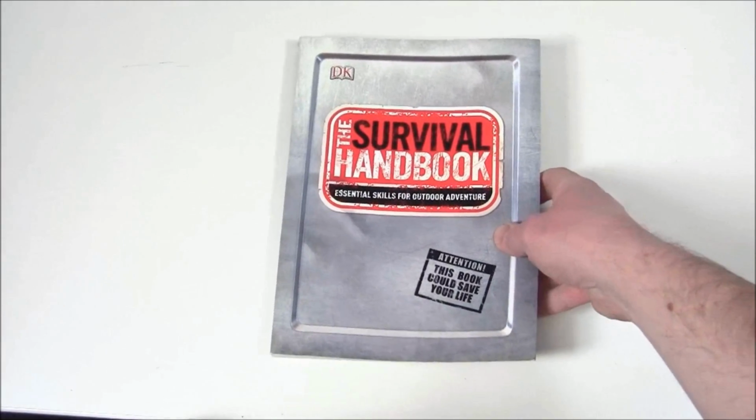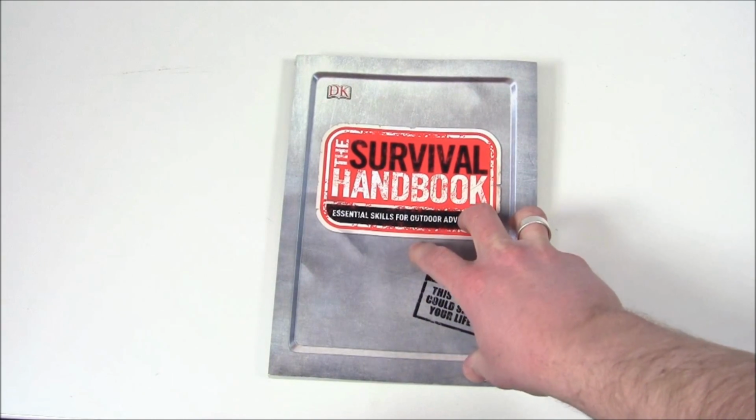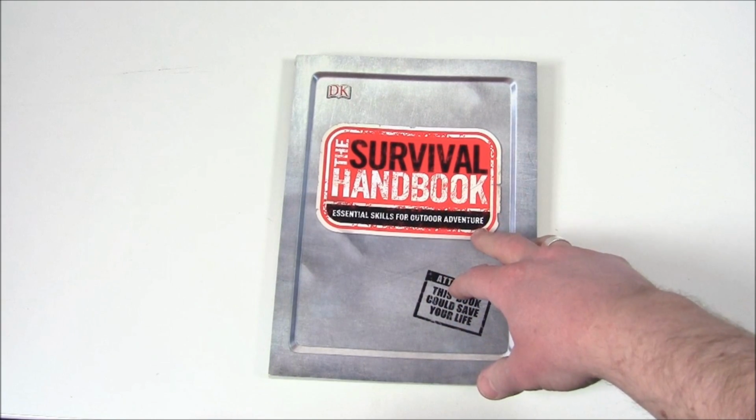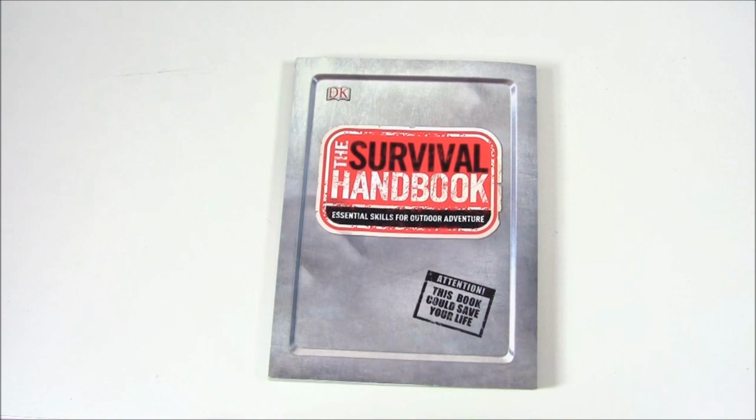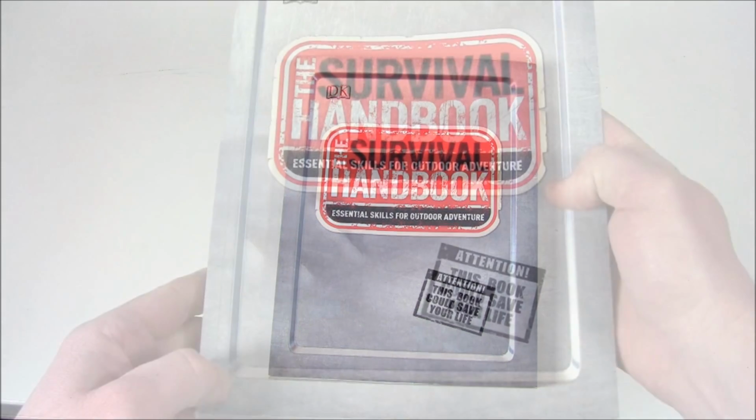The reason I like this book is because it covers a variety of different scenarios you might find yourself in, gives you some general recommendations for survival, and then specific to different environments and situations you might face. So let me just open it up, give you some recommendations, give you some sense of why I like this book, and then talk about it just a little bit.